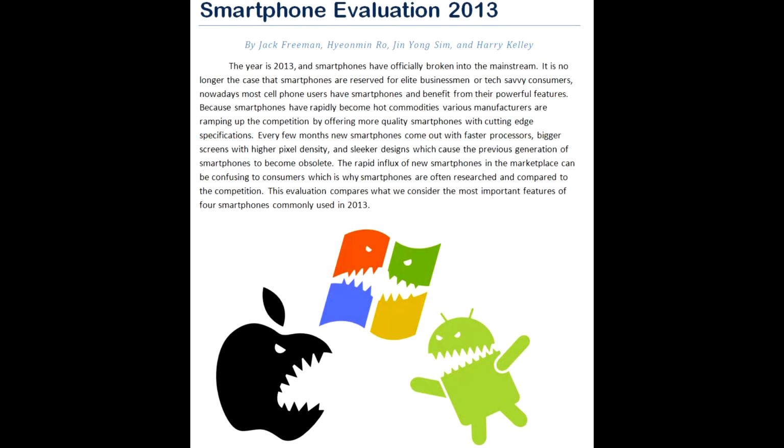The year is 2013, and smartphones have officially broken into the mainstream. It is no longer the case that smartphones are reserved for the elite businessmen or tech-savvy consumers. Nowadays, most cell phone users have smartphones and benefit from their powerful features.